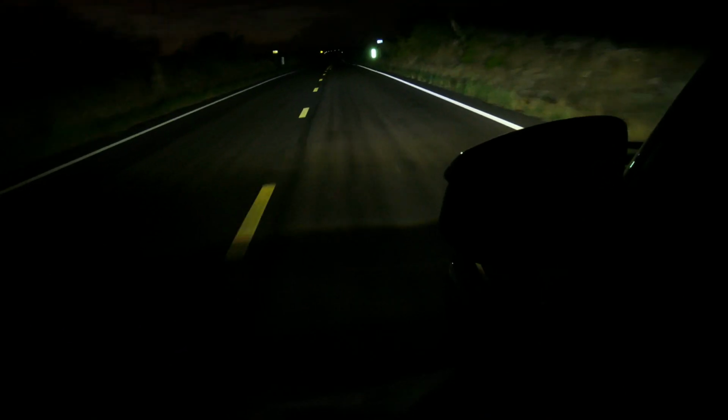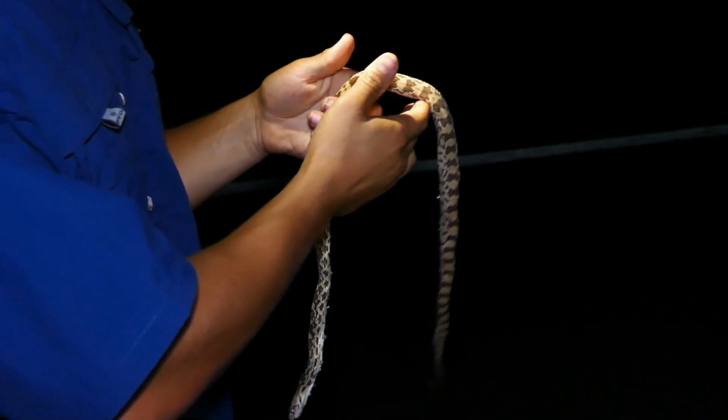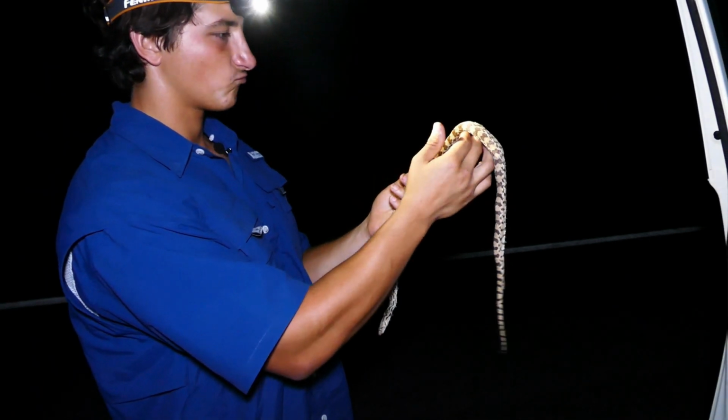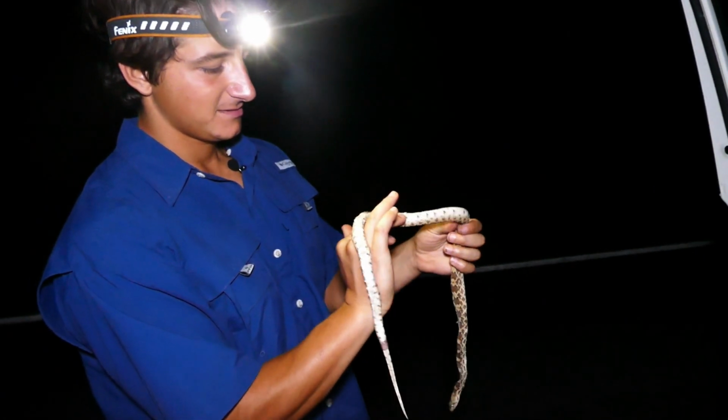Riding roads for snakes is always an enjoyable experience, but sometimes you run into something kind of sad. Yeah, dead gopher snake. Sorry, Ben. Oh, no! Oh, my first picture of this. Why you be dead, though? How do your hopes and dreams feel right now, Ben? This is very sad. It'll get better.